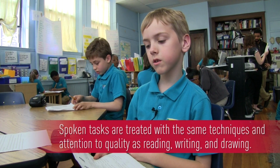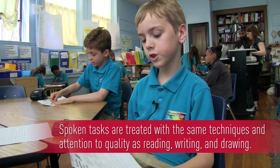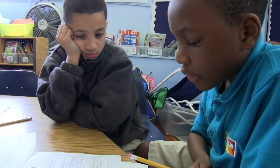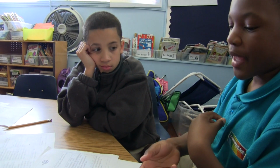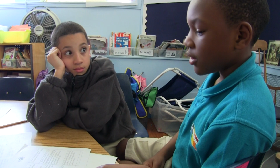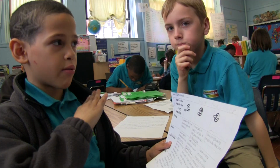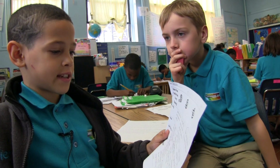4 big targets are pacing, voice, articulation, expression. Speak with expression and change your tone of your voice throughout the story. Like when you had the exclamation points, you start to go out loud. My feedback was for him on pacing. I gave him just right because it was appropriate, like pacing, because it was nice and smooth.